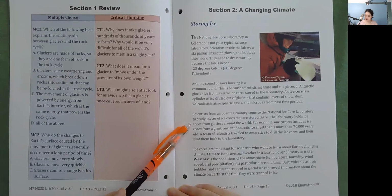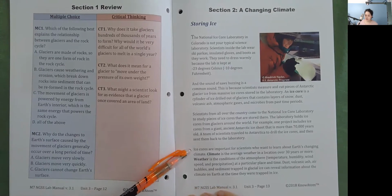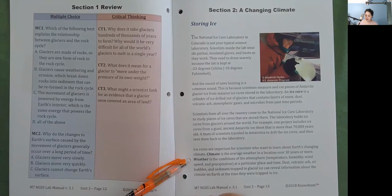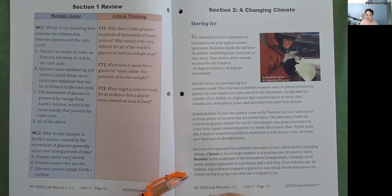For example, one project includes ice cores from a giant, ancient Antarctic ice sheet that is more than 70,000 years old. A team of scientists traveled to Antarctica to drill the ice cores and then sent them back to the laboratory. Ice cores are important for scientists who want to learn about Earth's changing climate. Climate is the average weather in a location over 30 years or more. Weather is the conditions of the atmosphere, temperature, humidity, wind speed, and precipitation at a particular place and time. Dust, volcanic ash, air bubbles, and sediment trapped in glacial ice can reveal information about the climate on Earth at the time they were trapped in ice.